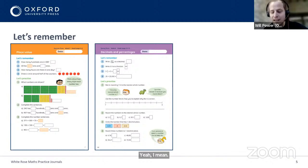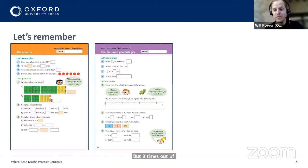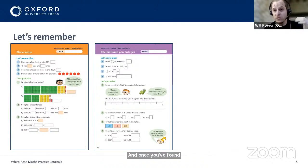Yeah, we can't know exactly the order that schools will teach certain things, but we do know that a lot of schools are teaching the White Rose curriculum. They will be following that sequence of what goes in the autumn term, what goes in the spring term. They are likely to move things around, but 9 times out of 10, around the autumn term in most year groups, you're probably doing some sort of place value or some sort of four operations, and that is what you will find in the practice journals as well. So as a tutor, you might have to delve a little bit into the exact thing that your tutee might have done in that week, but it won't take you long to find out what they've done, and it'll be really easy to match it to the exercises in the practice journals. And once you've found that, you'll find there are some fantastic questions based on fluency. So it's those core skills that the child is likely to have learnt that week.